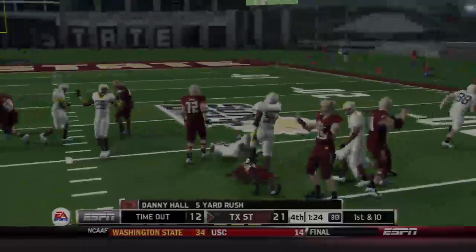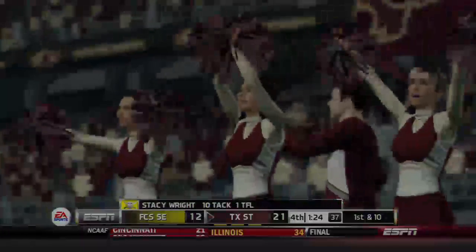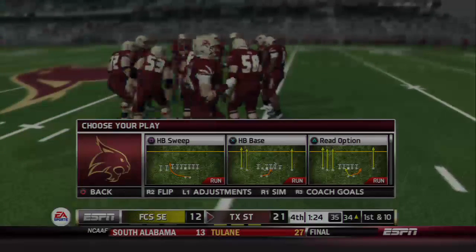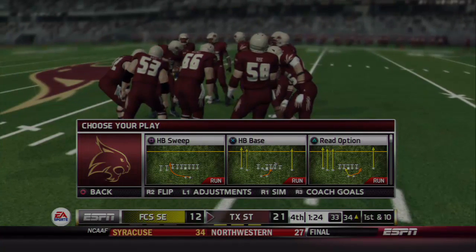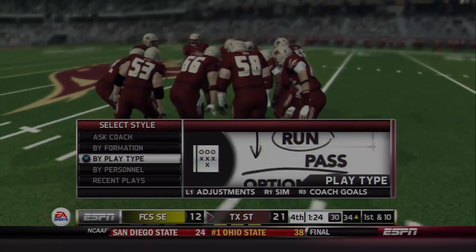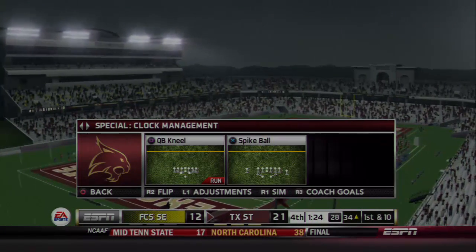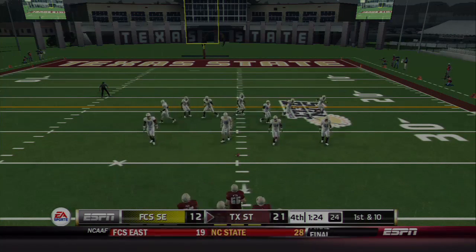Run and he's brought down. So the halfback gets the first down there with a 5-yard carry. Well, the important thing is they were able to pick up the first down, and they're really starting to show how much they're relying on this halfback to do all of the work, and right now he's looking pretty good. First and 10. Ball on the 34-yard line.